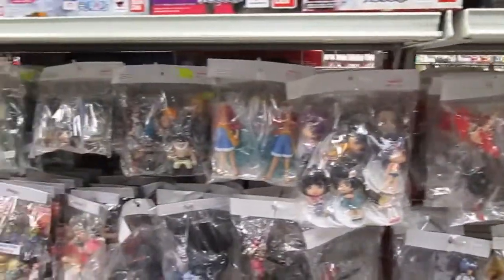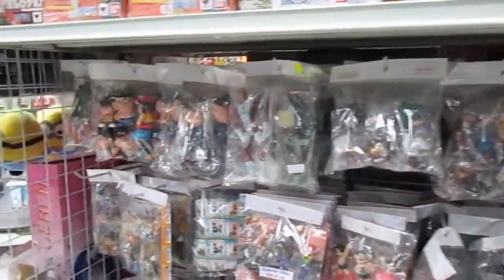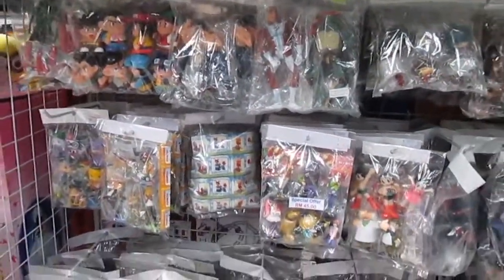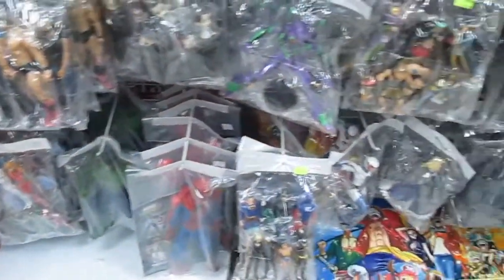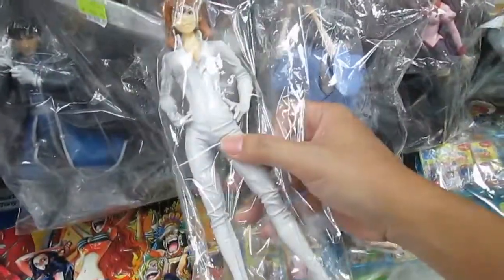What else is interesting here? I'm not sure. So do come to this One Toys, because they have tons and tons of toys here just for your viewing pleasure, and hopefully you'll get to buy them as usual. Oh, the face is not that nice, but the figure is nice actually.